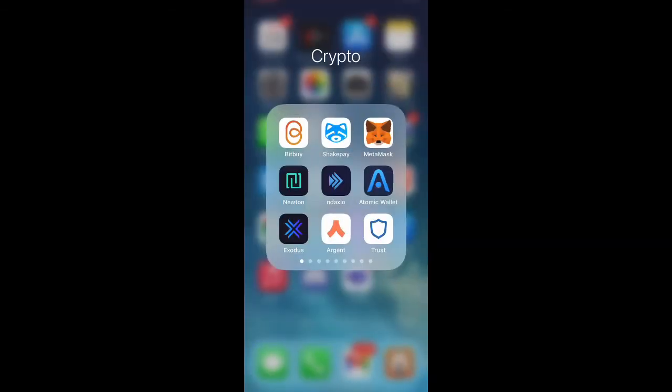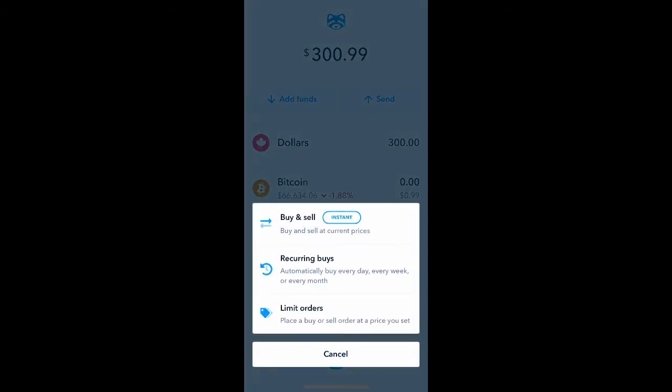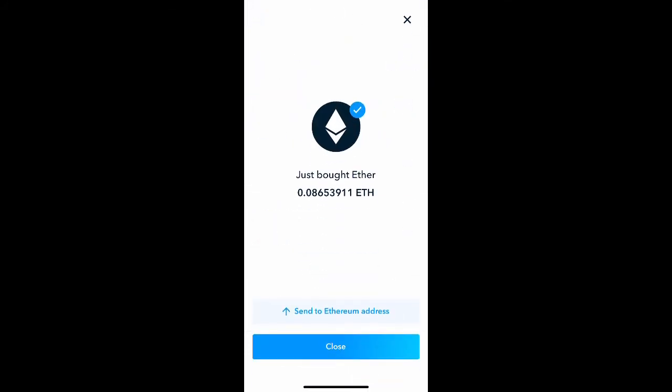Alrighty, let's take a look at Shakepay. I'll tap the double arrows, and I'll hit buy and sell. I could set up a recurring buy and do like $10 a day for the next 30 days. I will tap this little chevron to change it over to Ether, and you can see I have my full $300. I can tap max. I'll get 0.0865 and buy Ether, confirm.